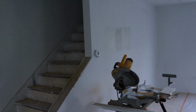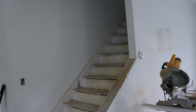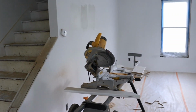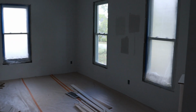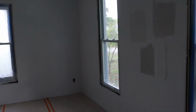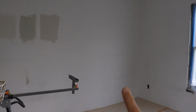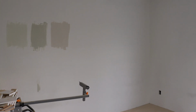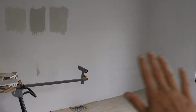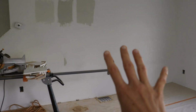You can see how we opened up the stairs just to make this area nice and open instead of having just a little hallway off to the side. This is a very nice large living room. Again, the 9-foot ceilings. And over in this corner was a doorway into that bedroom, which will be our bedroom. We decided to close it off here just to have more usable space here.